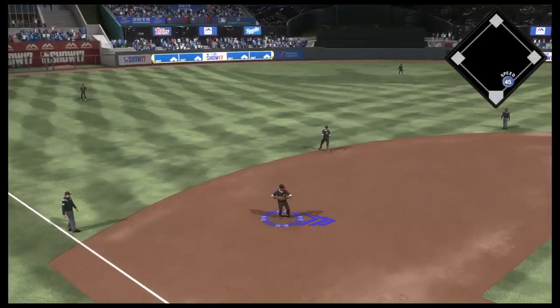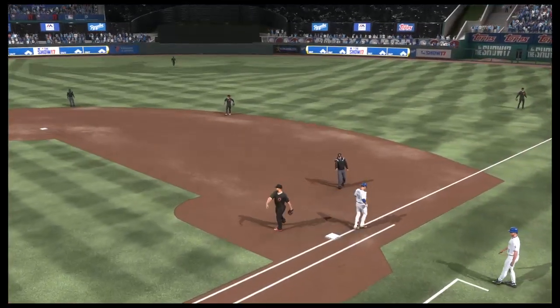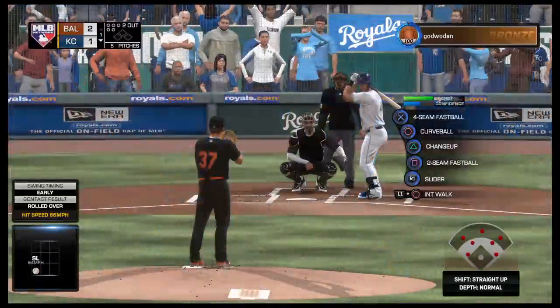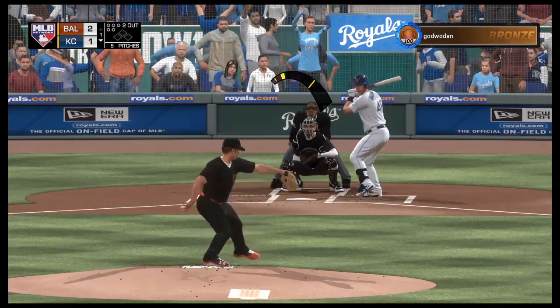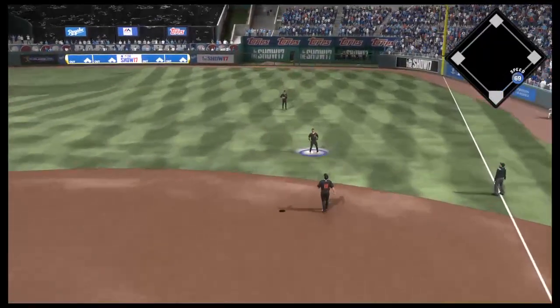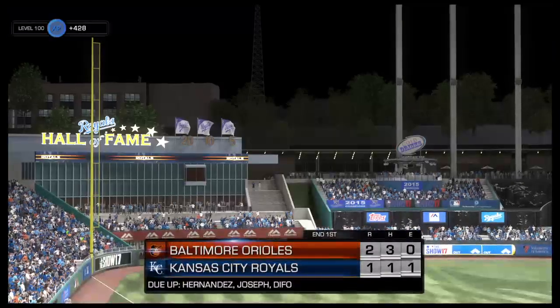To third. On to Davis at first, and there are two away. So striding forward now, Paul Goldschmidt. He's ready for his first at-bat of this early season contest. He pops up the changeup, heading out towards shallow right. Hernandez will put this one away, and the side is retired.